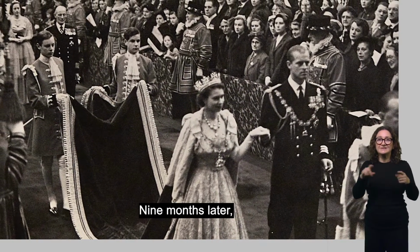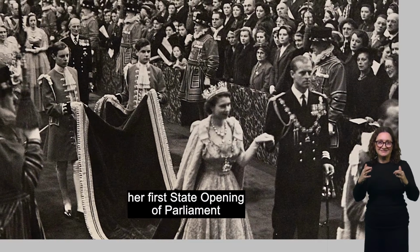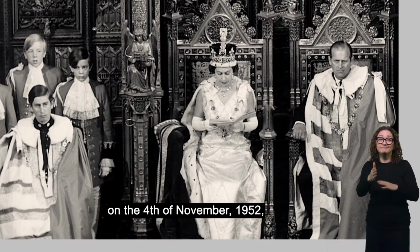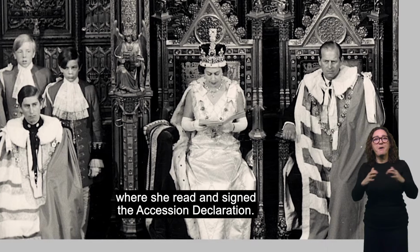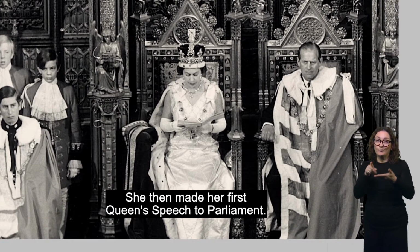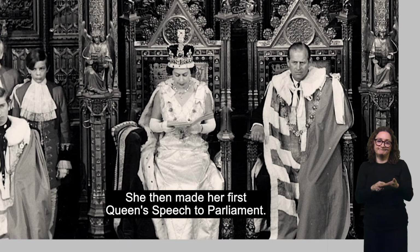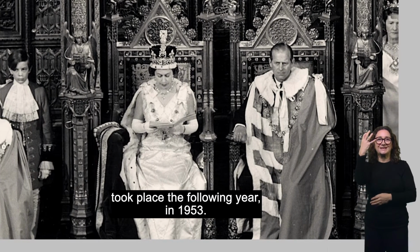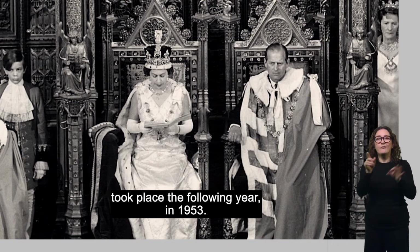9 months later, Elizabeth II attended her first state opening of Parliament on the 4th of November 1952, where she read and signed the Accession Declaration. She then made her first Queen's Speech to Parliament. Her coronation, or formal accession to the throne, took place the following year in 1953.